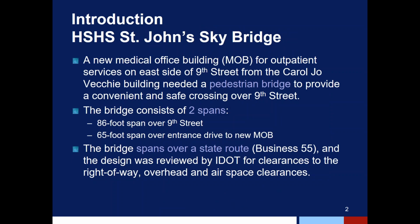As an introduction to the Sky Bridge project, HSHS St. John's in Springfield, Illinois, was to construct a new pedestrian bridge as part of a larger project on the east side of their campus. St. John's contracted with a developer to build the new medical office building, or MOB, on the east side of 9th Street, across from the existing Carol Trevecchi building. The Carol Trevecchi building is the existing children's hospital for St. John's, and the new MOB will be the Outpatient Center for Women and Children.